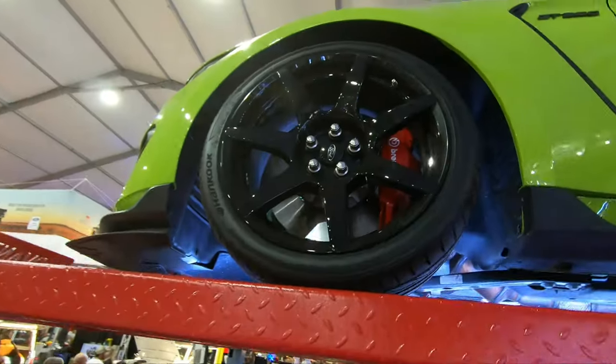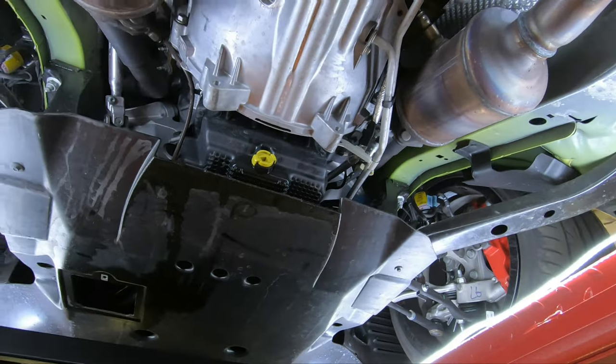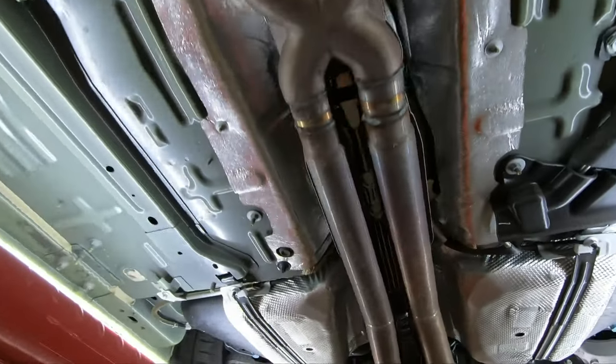See what the bottom of a Shelby GT350 R looks like. Here's your carbon fiber wheels. X pipe.